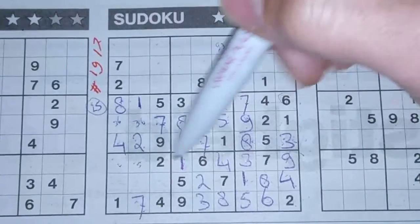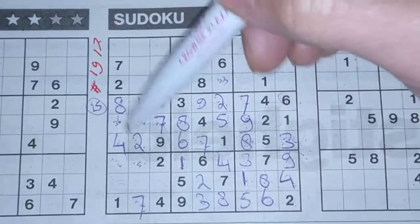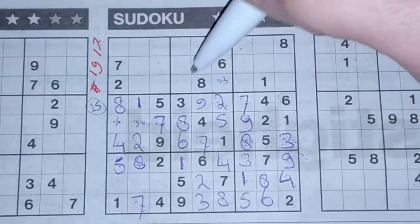2 boxes left in this row for the numbers 8 and 5. We have an 8 there, no 8 there. 8 should be here. And a 5 goes there.